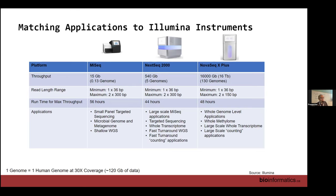On the NextSeq, you can do a little bit of faster whole genome, but mainly a lot of the time it's at the targeted sequencing level or the transcriptome level. And the NovaSeq is really for high throughput whole genome, a large number of whole transcriptomes, methylome, and a lot of the counting is done on the NovaSeq.